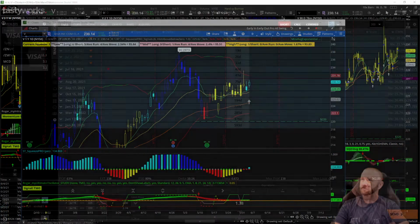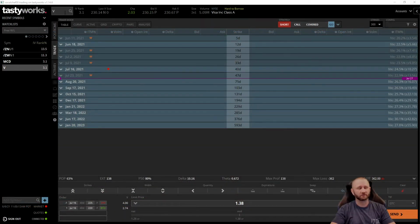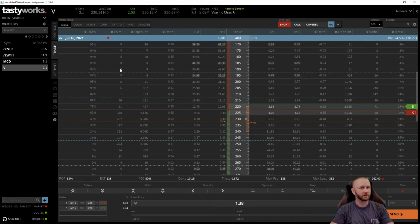So on Visa, okay, it's a little low on IVR. I'm going to admit that on that one. But I like it long, so I'm okay with taking it as a credit spread versus a debit spread. I want to go ahead and sell in July the 225 puts and buy those 220s behind it. If I can get anywhere from $1.30 or more in credit, I'll be happy.